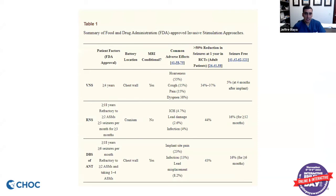Not all of them are FDA approved for pediatric patients. So really, the VNS is the only one that's approved for kids. And it's approved for kids 4 years old or older.